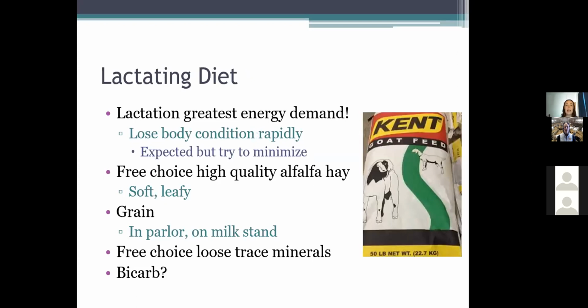So during that lactating period, I like to feed a very good, high quality alfalfa hay. Make sure it's nice and soft and leafy, very palatable, no mold, nothing like that. And then feed grain in the parlor or on the milk stand, or you can feed it to everybody as well in a trough or whatever way you have for feeding them. I keep that free choice loose trace mineral available at all times.